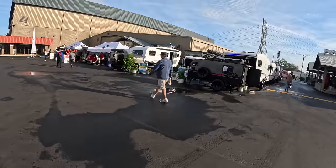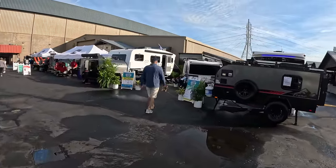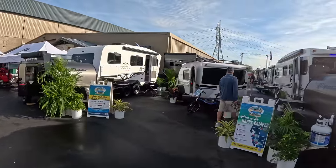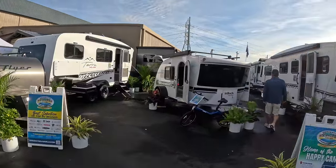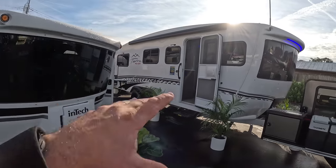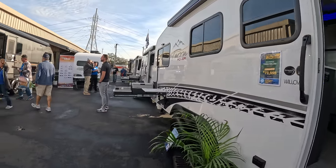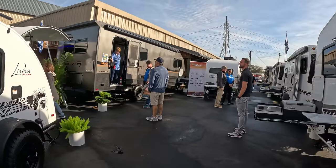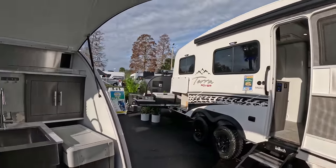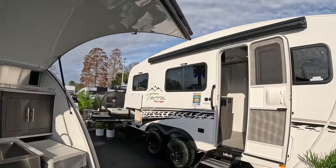Still. And here we have Intech, and as you know, I've been a fan of Intech for a while. I like the shape, and they're all named after astral bodies like Terra for Earth, Luna, there's a Sol for Sun. So let's see if they have any new floor plans here. Oh, and that's a new one. Okay, here we have a new floor plan for the Terra, which this is the original Terra. And this is a smaller version of the Terra.